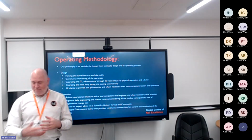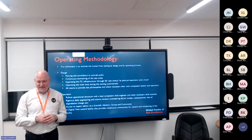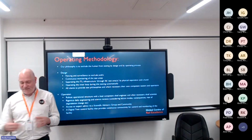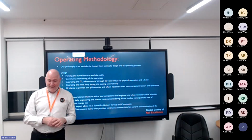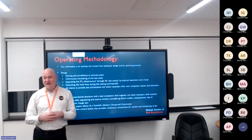So we need to do rigorous understanding of what's going on all the time. We need to be monitoring our assets, monitoring the activities on our assets, providing expert advice. So we proposed a sort of scientific advisory group so that we can continue to engage with the people using the site. And underpinning a lot of that is the digital twin aspect.